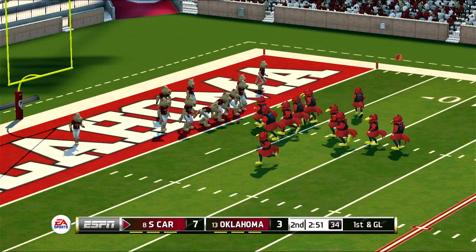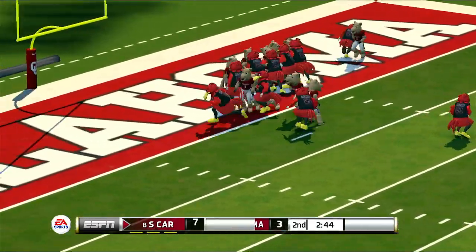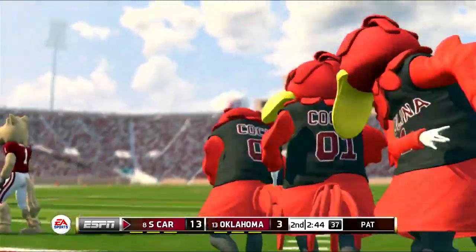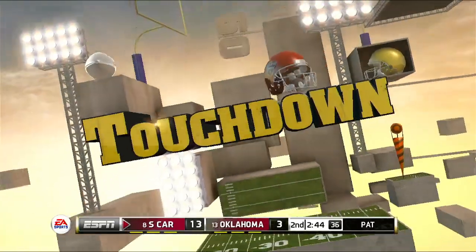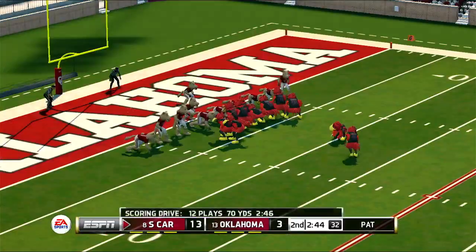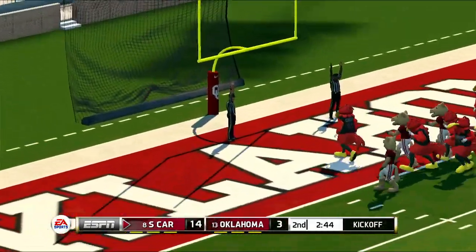All right, D, let's try. All right, D. Here we go, Mike 20. South Carolina is up by 4. Here we go. Touchdown, South Carolina. This kid is a really reliable weapon. You definitely want the football in his hands near the end zone, and he showed you why right there. He splits the uprights with the extra point.